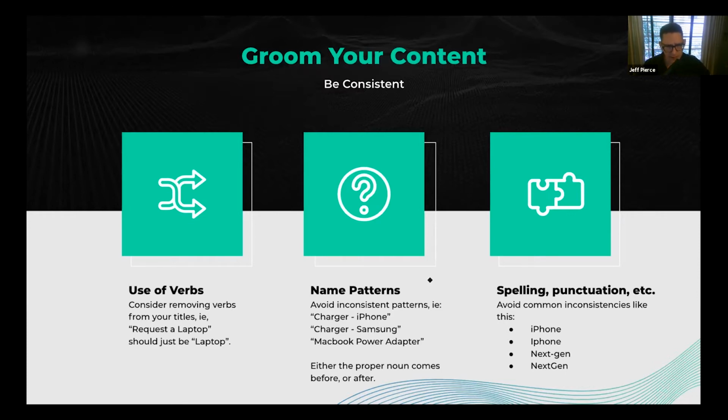Next one is use consistent naming patterns. So I've got a couple of examples here. Say you've got chargers in your catalog. You've got a couple that say charger-iPhone, charger-Samsung, and then you've got MacBook power adapter, right? That's an inconsistent pattern. You've got the proper noun coming after in some cases, and it's coming first in others. So develop a good pattern for how you're going to formulate these and make sure you follow that.